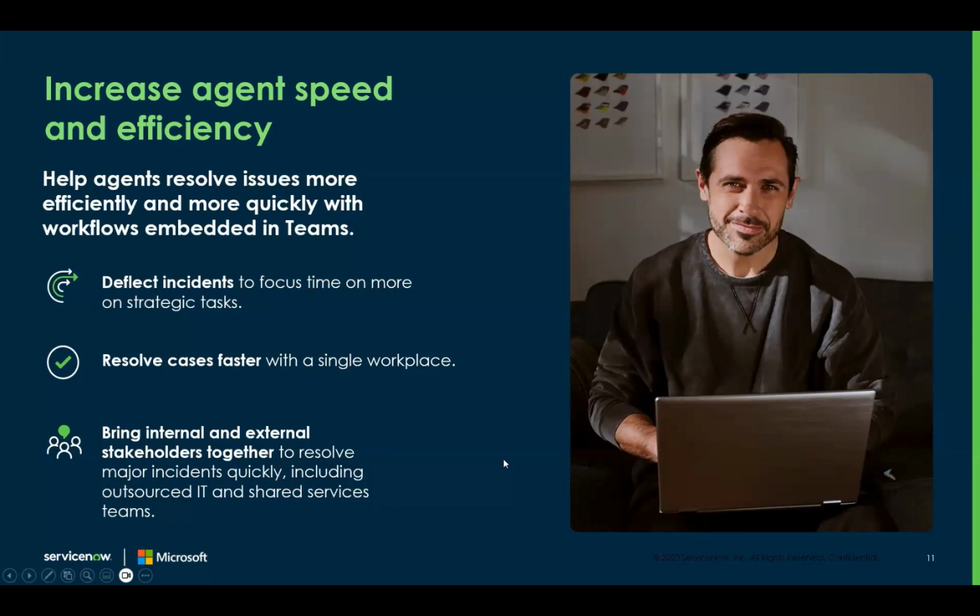This integration really helps them deflect incidents or issues, by giving end users a self-help option. They can interact with ServiceNow via MS Teams, and they can solve a lot of their problems by themselves. So it can deflect incidents.